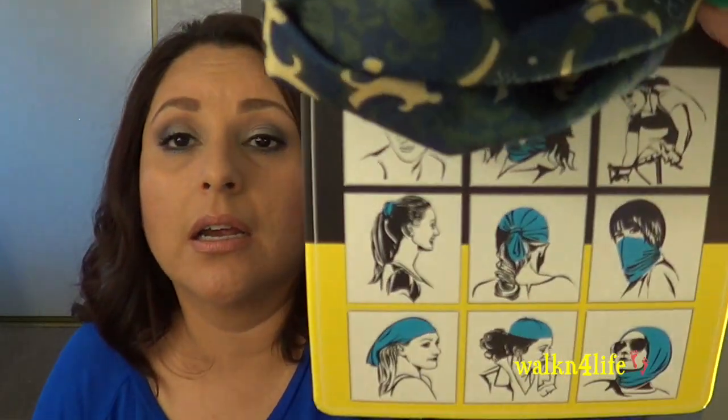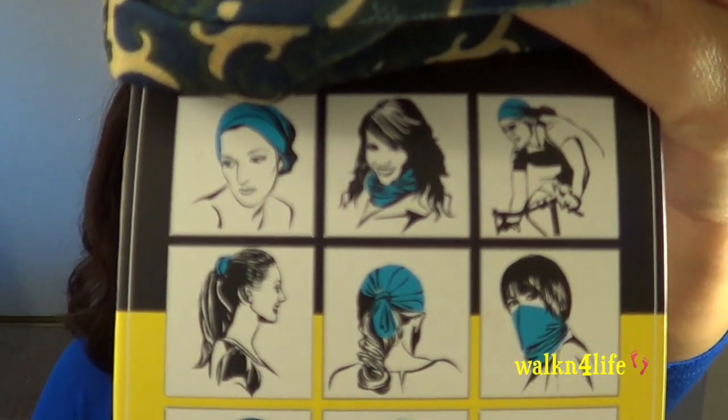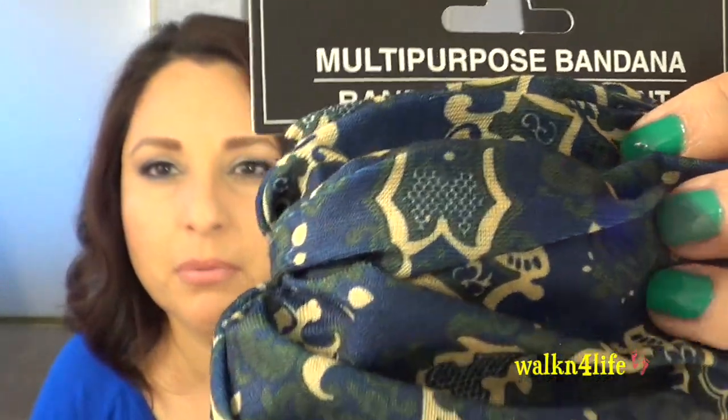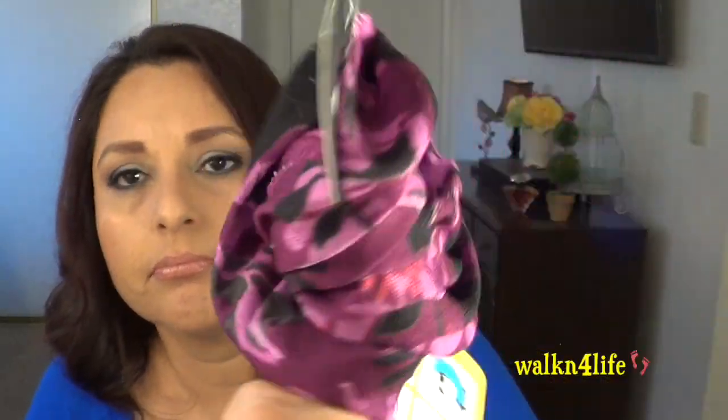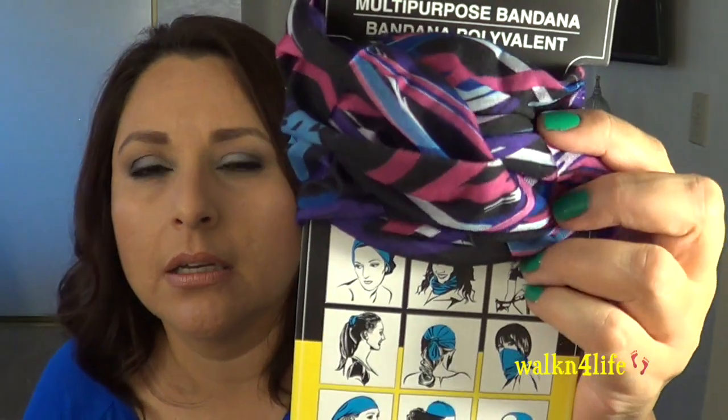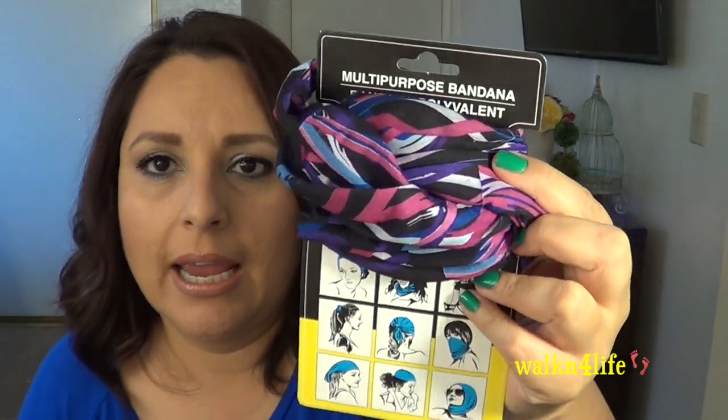I got three of these. These are the multi-purpose bandanas. And you could do all of these things right here. And I got this design, which is a very pretty one. I love this one. And then I got this one. And then I got this one. There was another one, it was brown, but I didn't like the pattern on it. I knew I wouldn't use it, so I didn't get it. Then I got this one. And if I'm not mistaken, I don't remember who I saw, but they had some that actually looked like bandanas. You know, they were red, and then she had a blue one. But I didn't see any of those there. But yeah, I got three of those.